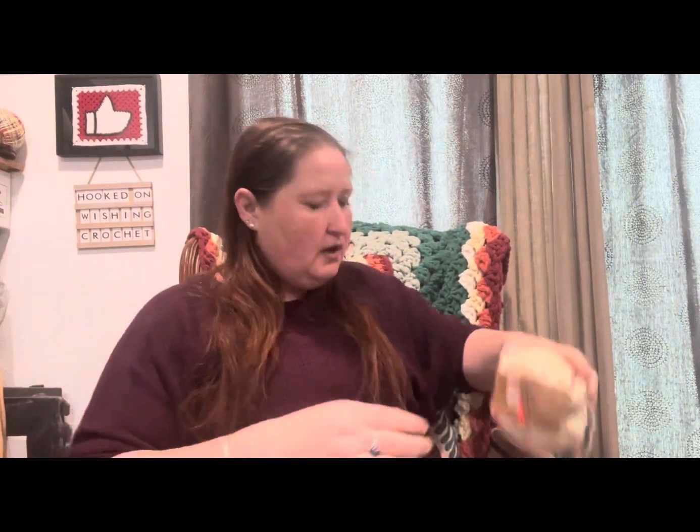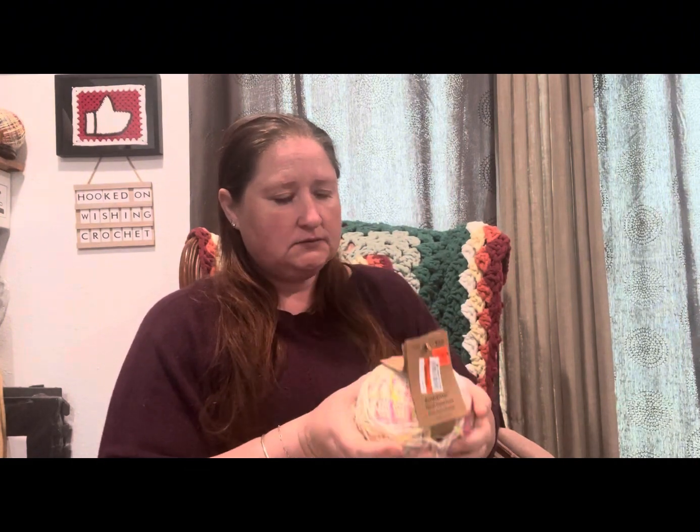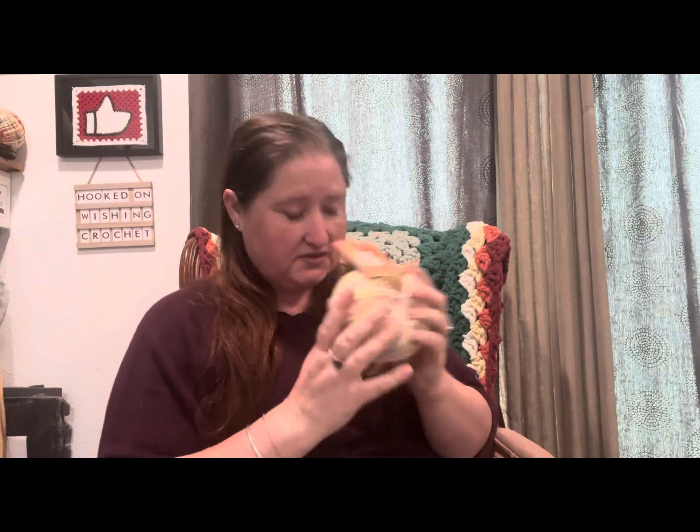Beautifully written pattern. It is a 1 weight, super fine sock weight yarn. So it's gonna take some time. I've got my Safari hook, which I know they're no longer making hooks, but it's so dreamy, beautiful. This is an e-hook. So it's going to take me a while.